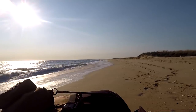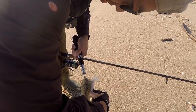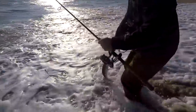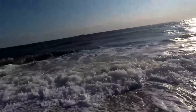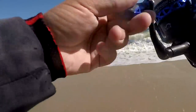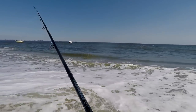Oh, it ripped the lure, yeah. That's the thing with the bluefish. They always rip the lure. That's fair. Hooked pretty good then on top too. It's gonna break good. Yeah, it's gone. It's good to go, man. Good to go. Nice. Yeah, that was a big one.